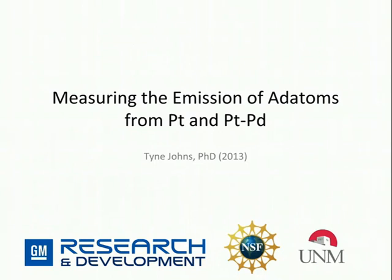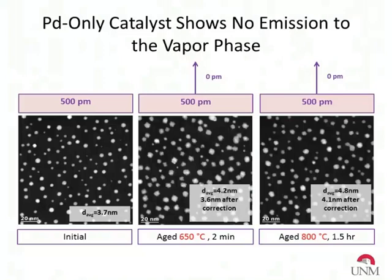One aspect of the work that we will show you that is possible now to do in the in-situ gas cell that is developed by Protochips, we can measure the emission of atoms. In this particular work by Tyne Jones, we try to study the emission of atoms from platinum and palladium. We found that palladium by itself is rather stable at temperatures up to 800 degrees. Here are model catalyst images. The support is similar to the one you're going to see later in this talk. There are palladium particles evaporated onto the silicon nitride.